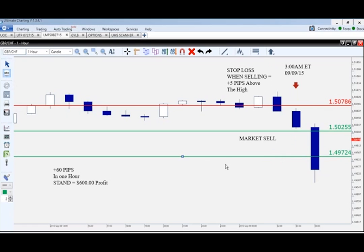So right there, our target, once again, is going to equal either a minimum of plus 50 pips, or in the case of this trade right here, a 1-to-1 risk ratio. So in this trade right here, our target was, let me just correct that, I believe it was 53 pips. Or I'm sorry, our risk was 53. So we're going after 53. So our target's going to be plus 53 pips.